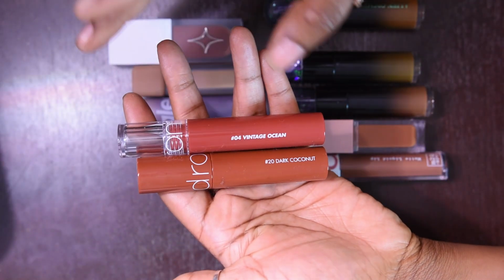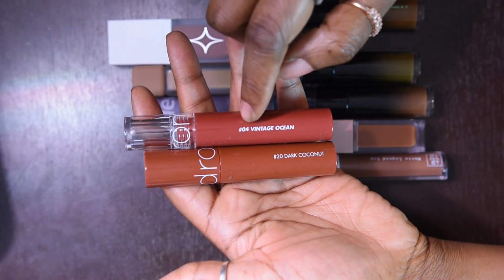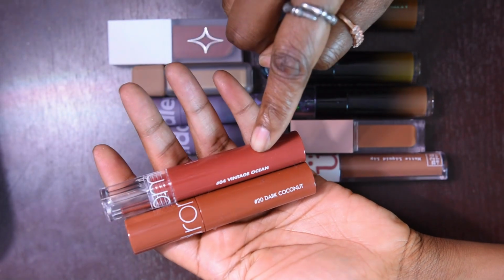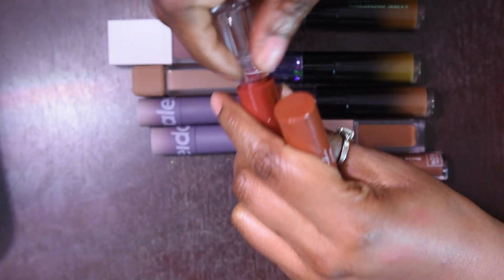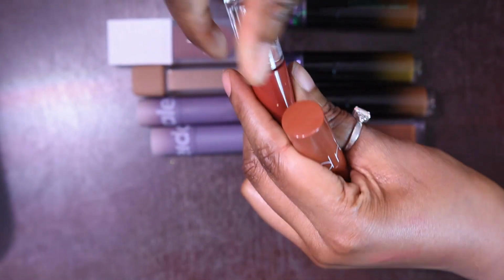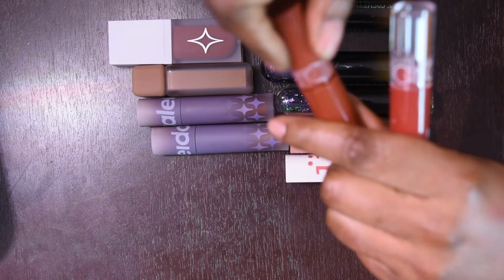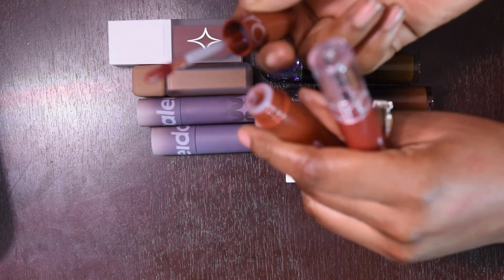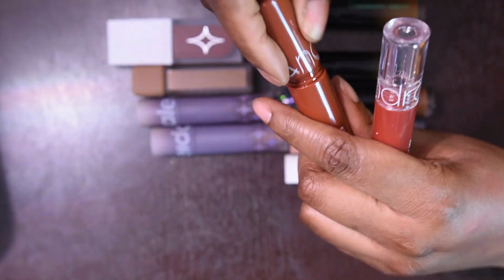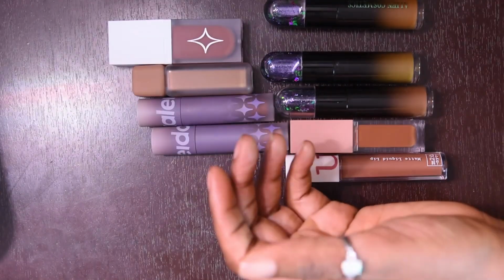Okay, I'm gonna try to get through this really quickly. I have 2 tints from Romand. I like them both. This one is in Vintage Ocean. It does have a little bit of a red tint to it, but it is still neutral once it applies to my lips. And this dark coconut is pretty much as brown as you're gonna get on a tint when it comes to Romand. So either way, I like this formula. I'm keeping them both.